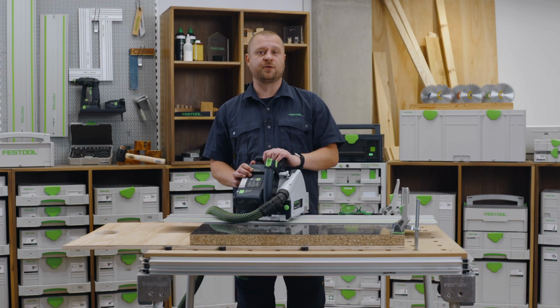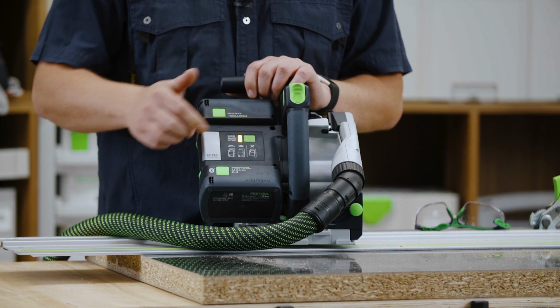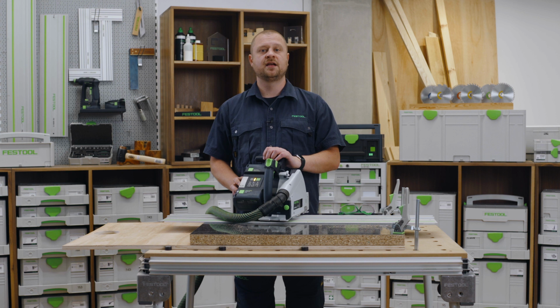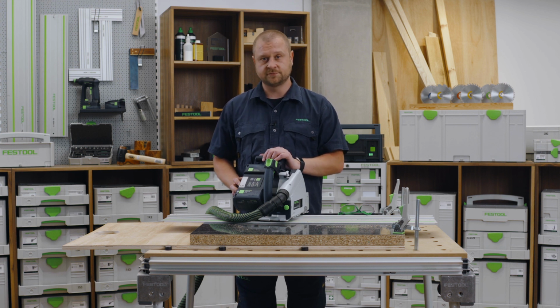Simply press the off button and the indication light will turn amber. Once the cut is completed and the trigger is released, the indication light will return to green and the KickBackStop technology will automatically become active again.